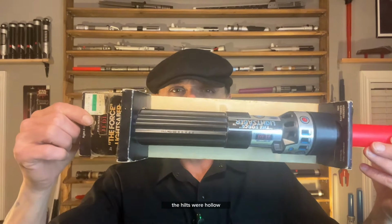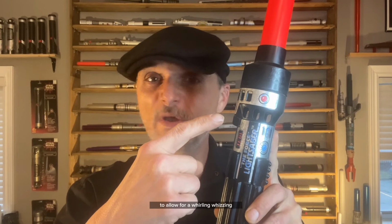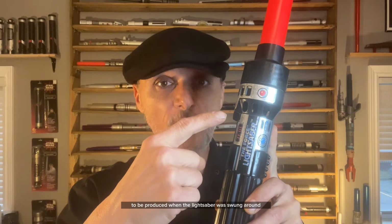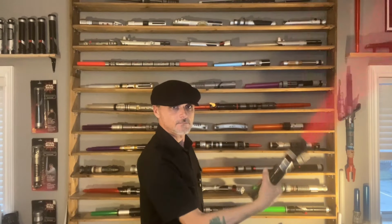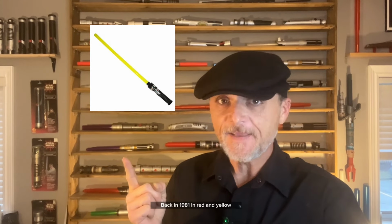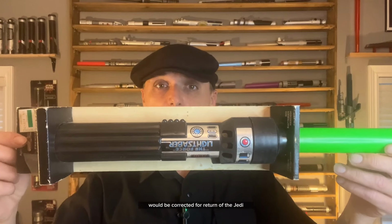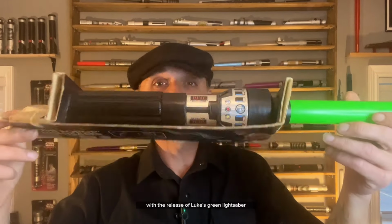The next steps in toy lightsaber evolution occurred in 1981 and 1983 with the release of Kenner's The Force lightsabers. The hilts were hollow, and they had these special vents cut out of the side to allow for a whirling, whizzing sound to be produced when the lightsaber was swung around. They were first released for The Empire Strikes Back in 1981 in red and yellow. Now, I'm not sure why they went with yellow for this one, as it had already been established in the original Star Wars that Luke's lightsaber was blue. In 1983, this would be corrected for Return of the Jedi with the release of Luke's green lightsaber.